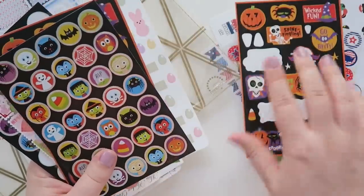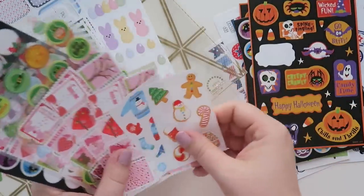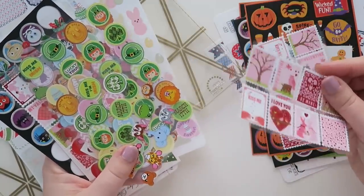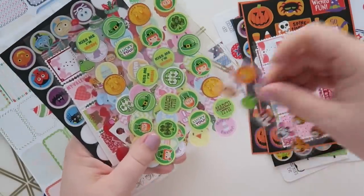Anyway, I've got some Halloween ones. These are Mrs. Grossman's, and I've got these as well. I remember when I bought these. Is that weird? I bought them like 3 years ago. Why? Oh, anyway.